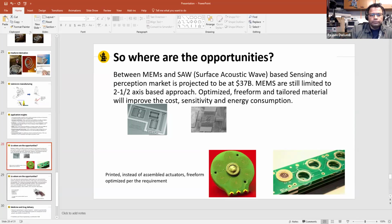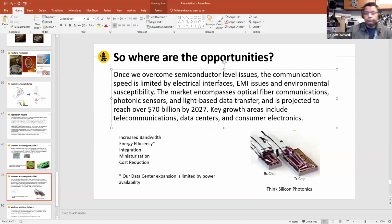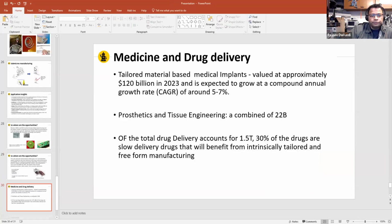That's another example. There's a lot of conversation, a lot of things happening in the field of silicon photonics and things like that, where instead of discrete components being connected from point to point, why not print everything directly there. That market is almost 70 billion. It will be 70 billion by 2027.